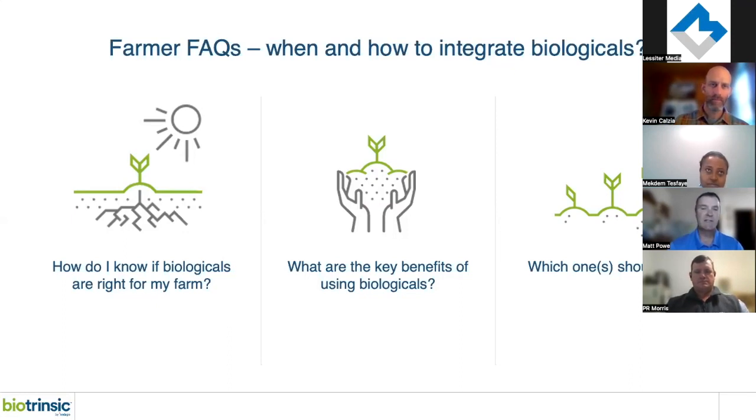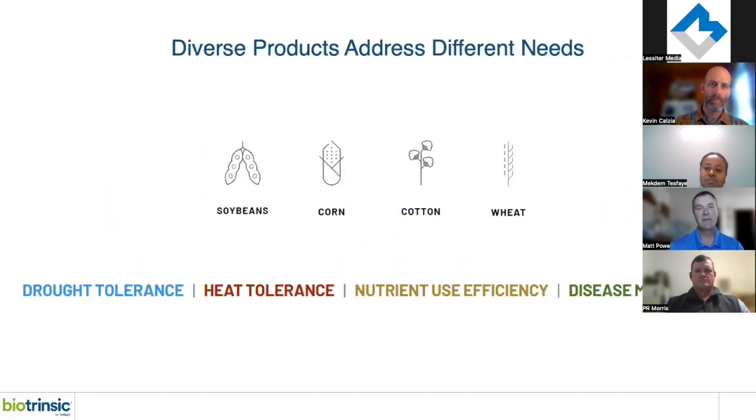And then which one should I try? Well, there again, I would go back to what you're dealing with as far as the stress, and look at the biological that you feel can work best for you. One thing I feel we do a great job at Indigo is we have a lot of field trials out. We work with land grant universities to put independent trials out, as well as other third-party companies. If you can find data that's local, obviously that's a great thing. I always try to encourage growers to do that, because these biological products perform differently under different soil conditions, soil types, and environmental conditions. There's a lot of variability in how they perform out in the field, so having that local data is really critical before you decide to put one out yourself.